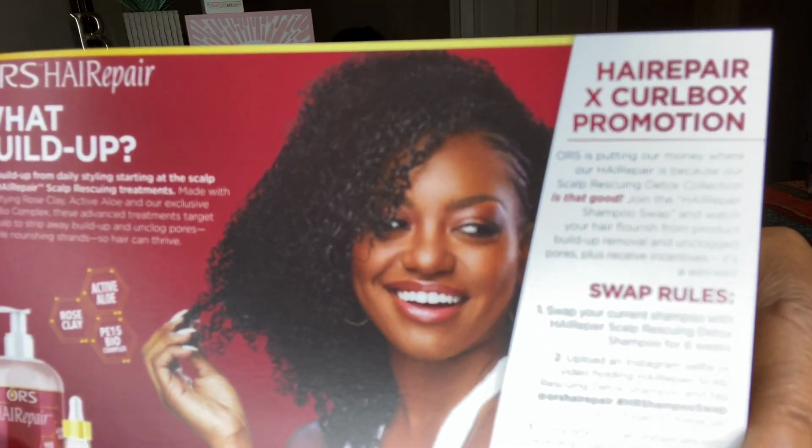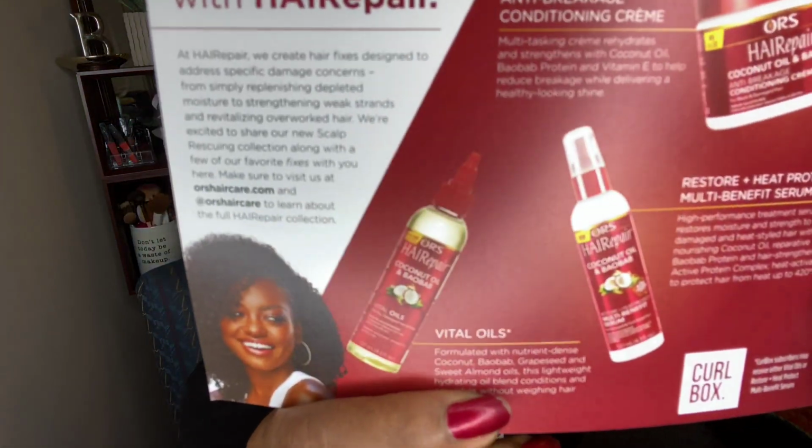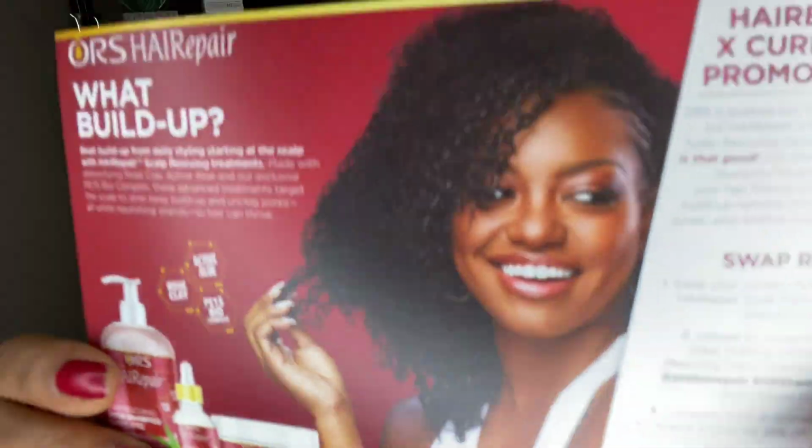She is one of my favorite YouTubers. Yes, great content. She's funny, informative, all that. She deserves all this success that is coming to her. This has made me so happy to see her on this card, Curlies. So if you don't know by now, you better check out Kimberly Sherelle. You better, because where you been?